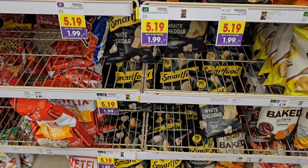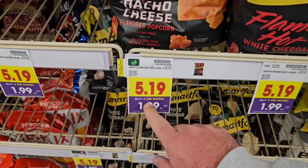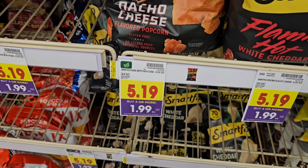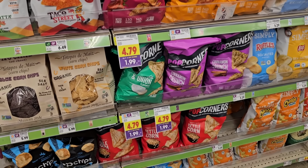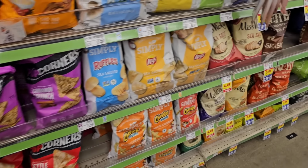Looks like Smart Food is part of this. Different popcorn here, $1.99 on the same deal. Buy four or more, get them for $1.99. They have the Pop Corners here, part of that deal as well. Buy four or more, $1.99 a bag.